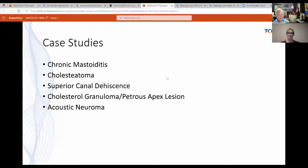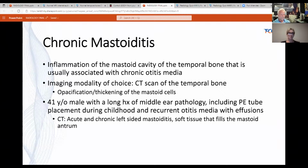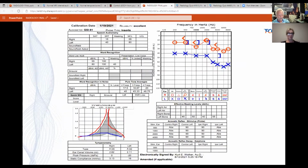What you would expect to find with mastoiditis, similar findings with cholesteatoma, superior canal syndrome, which is an interesting, fairly recent syndrome, maybe a decade or so that's been out and understood, cholesterol granuloma, and acoustic neuroma. So chronic mastoiditis, unlike the image that I showed you earlier, you're going to see an inflammatory process in the mastoid. And chronic ear will be the typical scenario. It's pretty rare in adults to have acute mastoiditis or even acute otitis media. And whenever that gets diagnosed, it always puts up a lot of warning flags in my mind that something else is going on. So Amy, I want you to describe this for us.